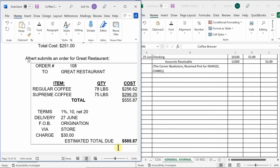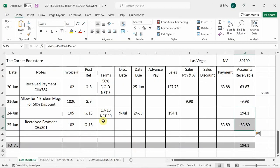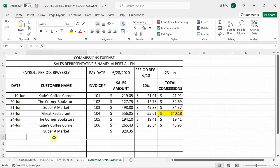Accounts receivable. We haven't sold it yet. Today's only the 25th. Oh, would we put it in the commission expense? Yeah, we're going to record that it's a potential sale. So, this is a sales order that Albert could potentially earn money off of. Okay, so another Great Restaurant.